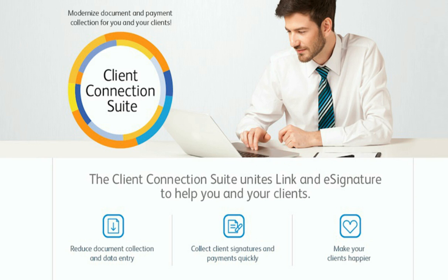So today, the Client Connection Suite is basically bringing Intuit Link and eSig together because they work well, and both of them are designed to save you time and also make your clients happier.